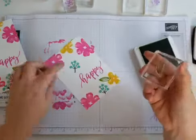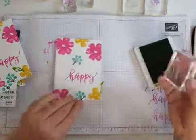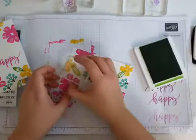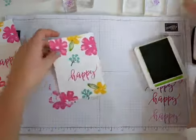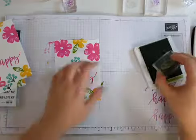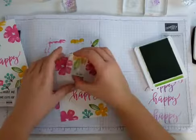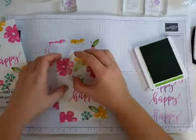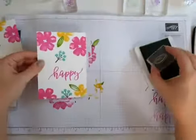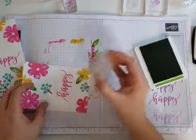That's it. And actually I've got nothing over here, so we need to do something about that, but we'll do that shortly. And then to infill those leaves, all I'm going to do is ink up my infill stamp, stamp onto my grid paper, and then add that to there like so. So that gives us a lighter tone of that granny apple green.